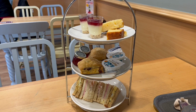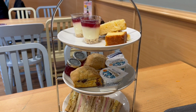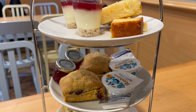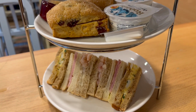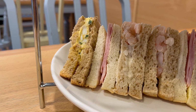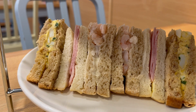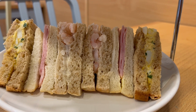So this is the Morrisons afternoon tea. You can see it consists of 3 layers, each with food presented on a plate. So you have sweet items on the top and middle layers, with the savoury items on the bottom. The sandwich selection you get is egg mayo, ham and prawn mayo. And as mentioned before, this is for 2 people, so you get 2 of each.